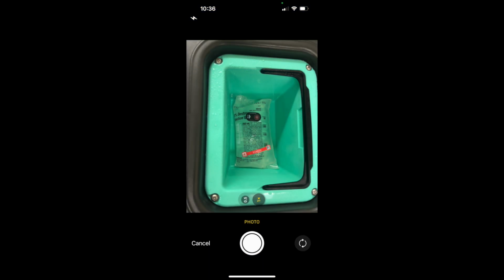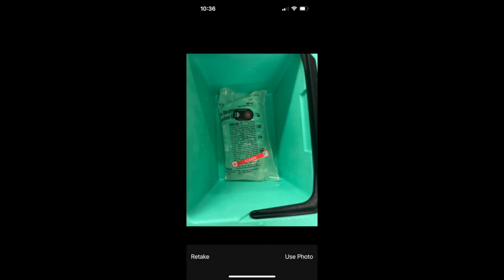That will open up your camera. This is extremely important. Hold your camera over the box and take a picture of the blood. In this case, it's D10. But you want to make sure you capture that little indicator that's at the top, and that indicator needs to be white. Once you've taken the picture, go ahead and click Use Photo.